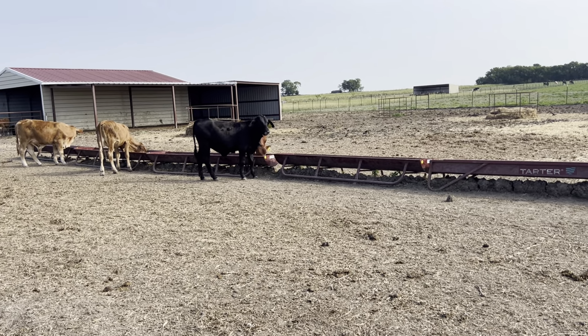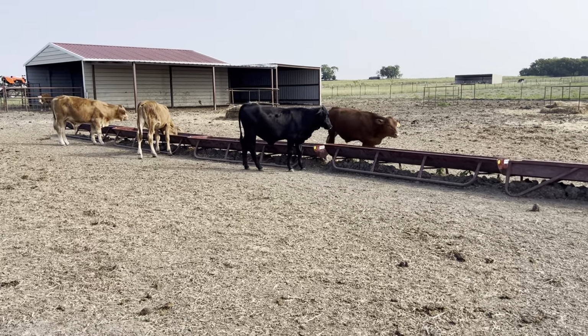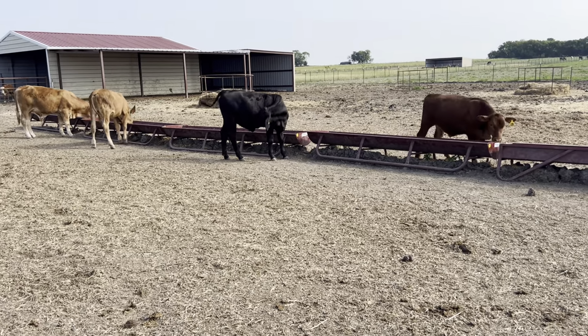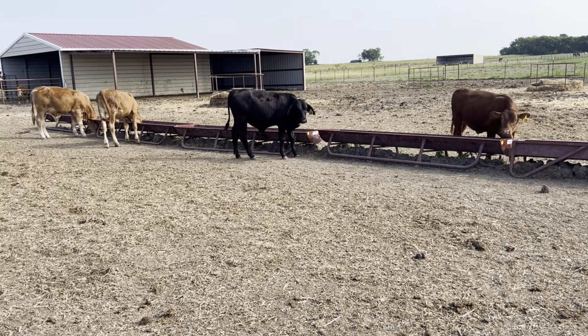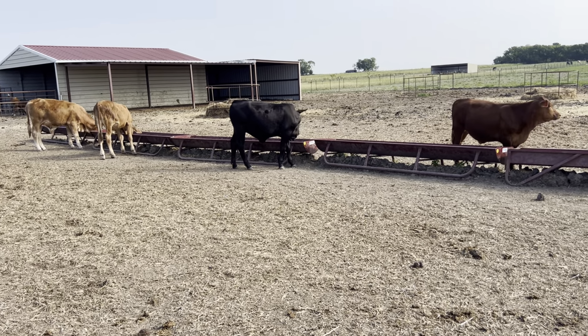The thing is, though, I don't want to be sitting here losing calves, right? These are animals that I care about, and I want to take care of them. That's the hard part: when an animal dies, it's like, man, this living animal just died. That's the hard part.